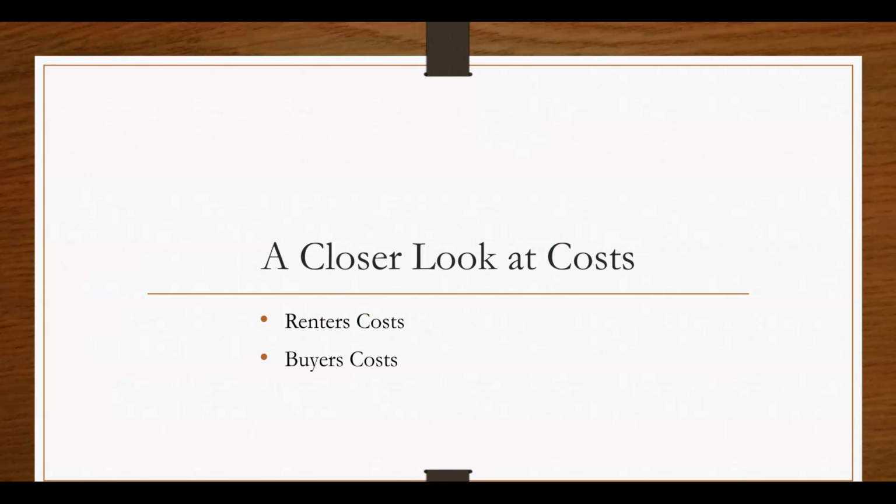In this section, we will take a closer look at costs, a renter's cost and a buyer's cost. You must examine your finances. Buying the right house is not a simple task. You want a house that makes you feel comfortable and happy. It must also be the one that you can afford.